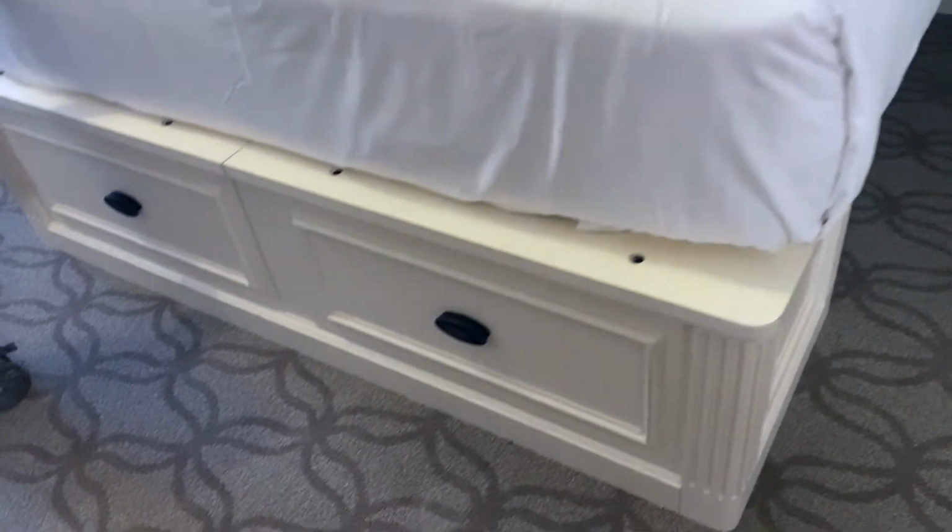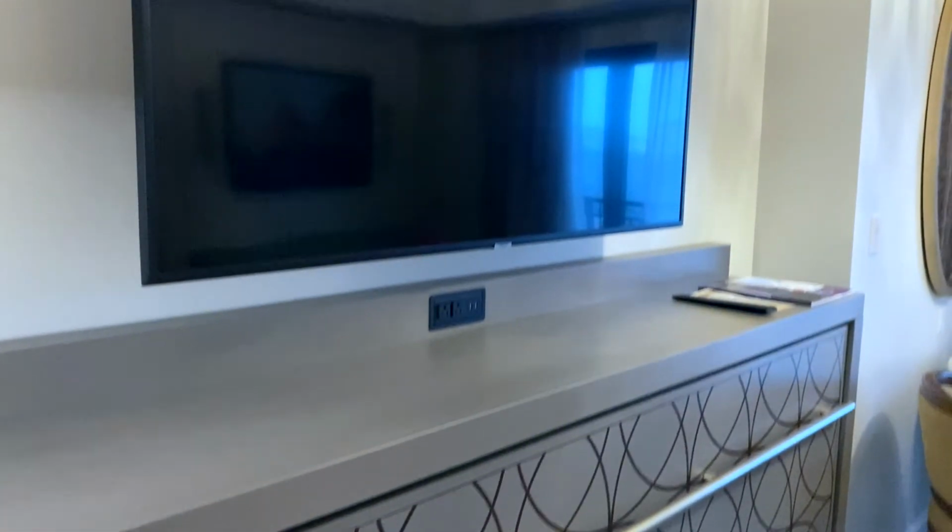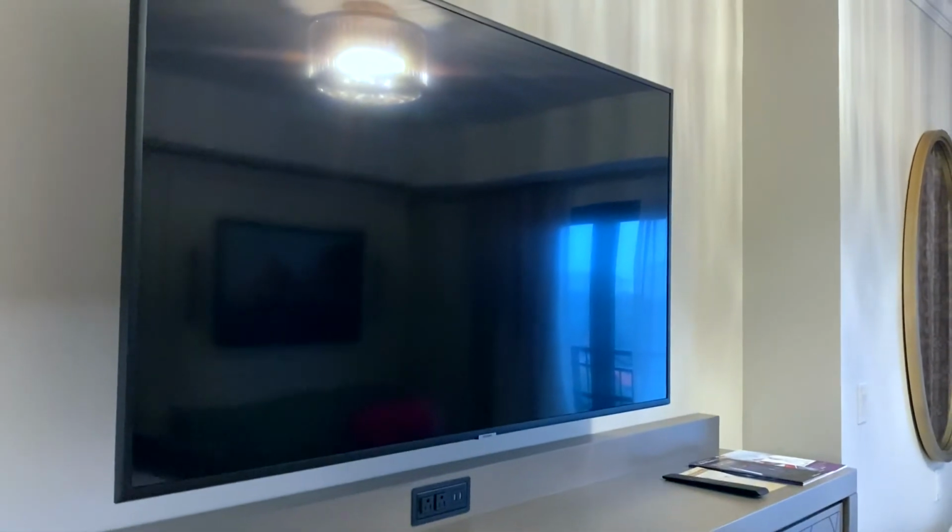It is raised in the back so that you can put your luggage underneath, but it also has these drawers to store clothing. This is one of the twin size pull down beds. It does say it can sleep an adult. This room does sleep 5.